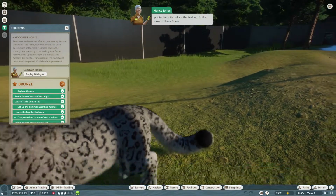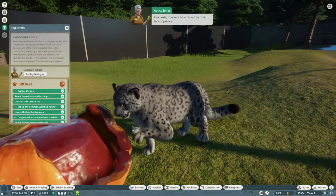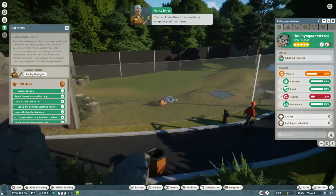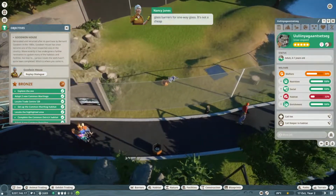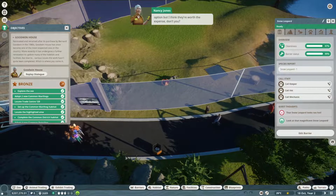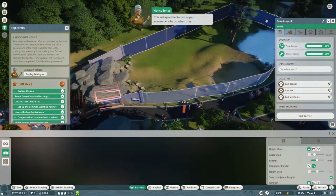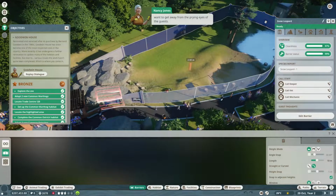In the case of these snow leopards, they're a bit stressed by their lack of privacy. You can lower their stress levels by swapping out the normal glass barriers for one-way glass. It's not a cheap option, but I think they're worth the expense, don't you? This will give the snow leopards somewhere to go when they want to get away from the prying eyes of the guests.